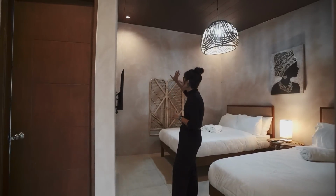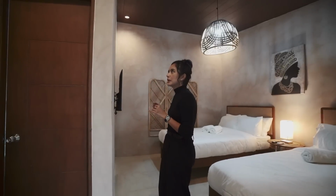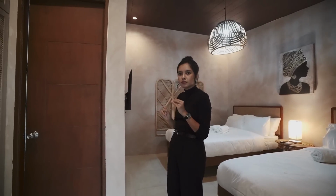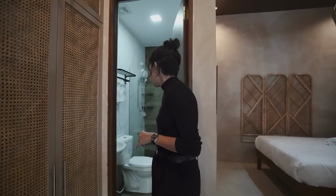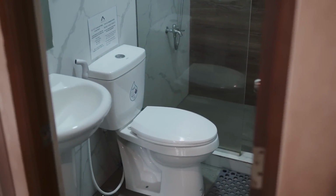Anyway, so I don't know if it registers in the video, but it's not white. It's kind of like a pinkish gray color. So it's a very light rose. Okay, so anyway, you have this much space, and then you have an ensuite, toilet and bath, with a sink, toilet, and partially enclosed shower space.